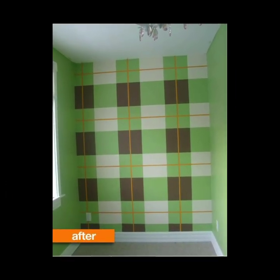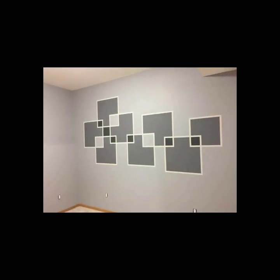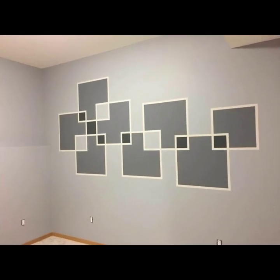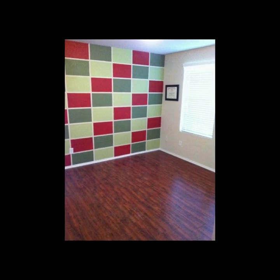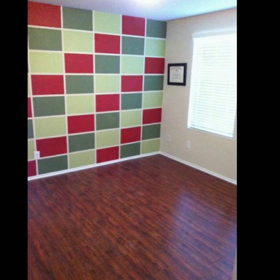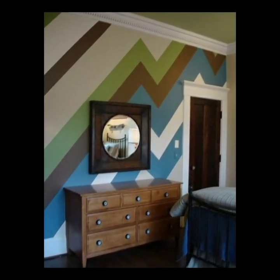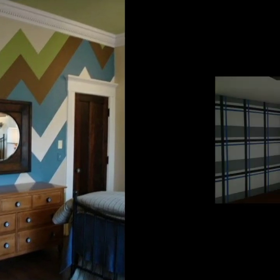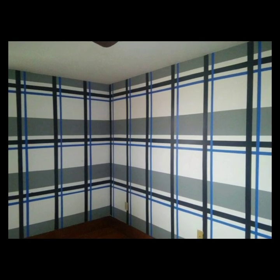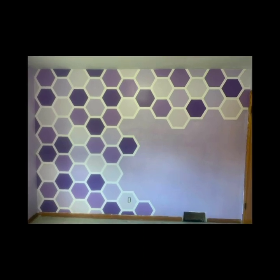Well, before you decide to paint your feature wall, think about colors. What colors do you want on the wall? In geometrical walls, you can use two or three colors very easily. Decide about color ratio, combinations, or shades. Since geometrical walls are asymmetrical by nature, one color can dominate the others, but you can also balance it by choosing that kind of design. It's purely your choice.